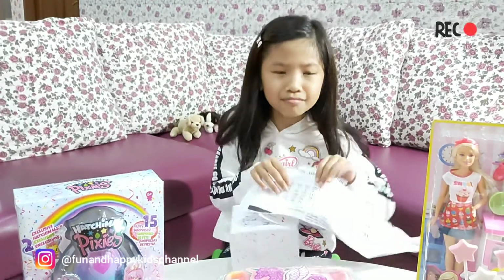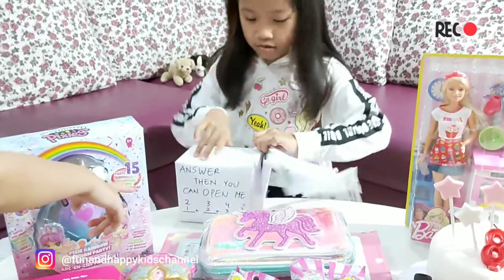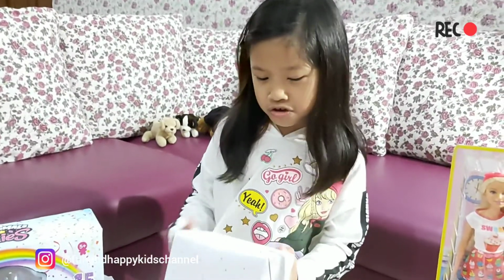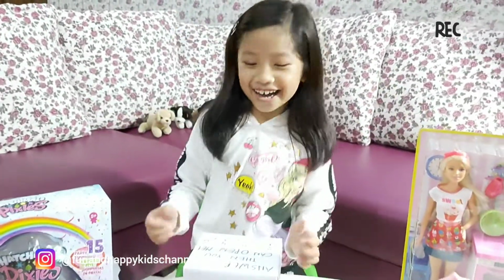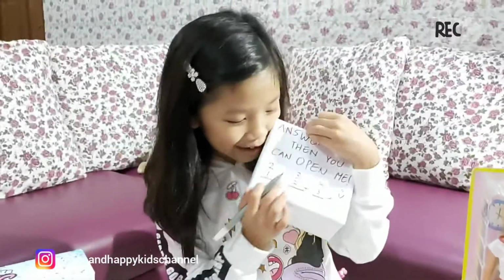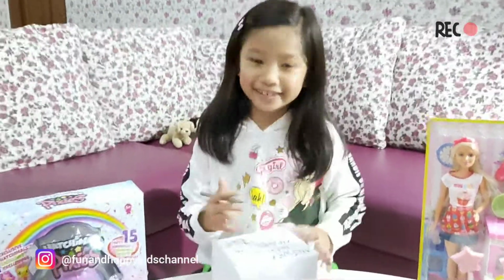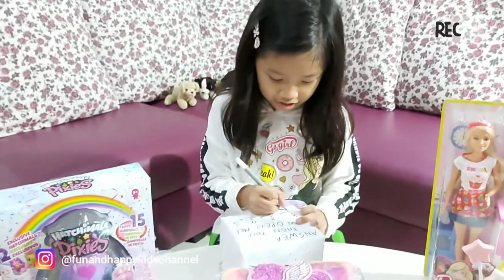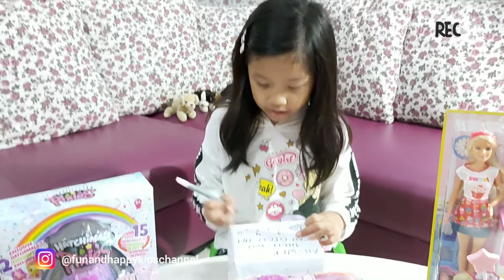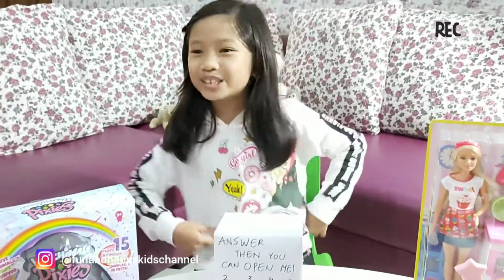Don't rip the whole thing at once. Wait, I'm gonna open this first. Answer, then you can open. Okay, guys. This one is like over. I'm gonna have to answer this first, and then I can open it. Well, I'm gonna answer it, I guess. 2 + 1 = 3. 3 + 2 = 5. 4 + 3 = 7. Easy peasy.